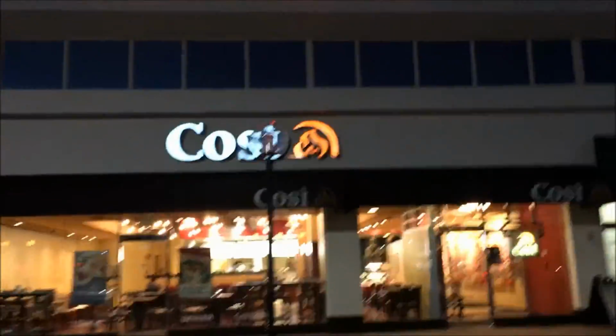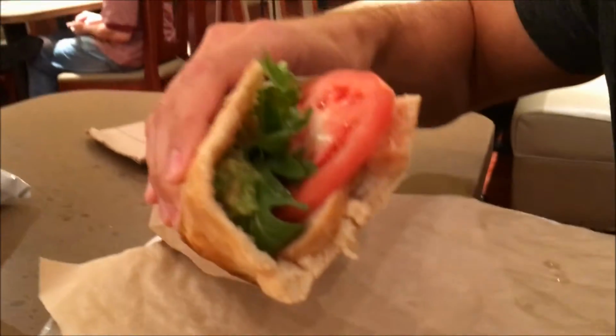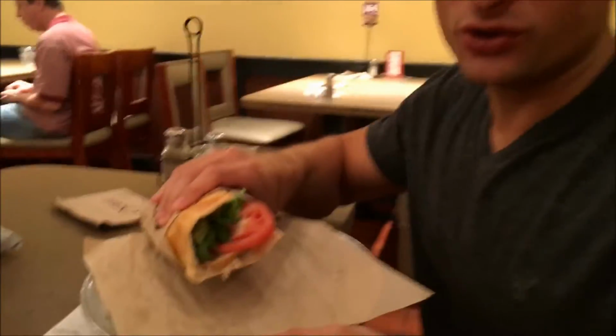And where did we decide to go for dinner, you might be wondering? So Paula has been a very good videographer for the day, so I let her choose the place for dinner. And don't tell her, but I like this place a lot too. So we got a turkey avocado sandwich. There's turkey, arugula, avocado, and tomato. I got mine cold. Paula got the same thing as me, but got it hot.